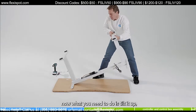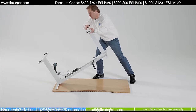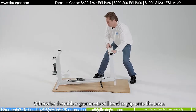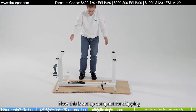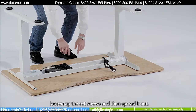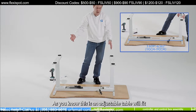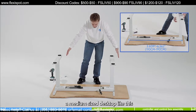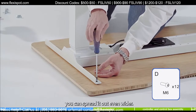Now what you need to do is tilt it up so that it slides easily. Otherwise the rubber grommets will tend to grip onto the base. Now this is set up compact for shipping, so we'll need to attach one side, loosen up the set screws, and then spread it out. As you know, this is an adjustable table, will fit a medium-sized desktop like this, or if you want a custom one of your own, you can spread it out even wider.